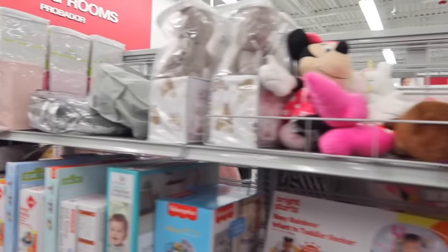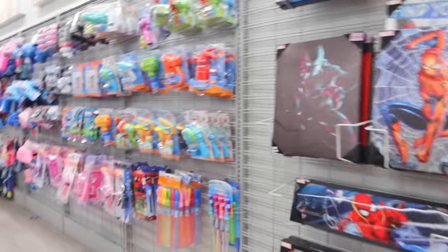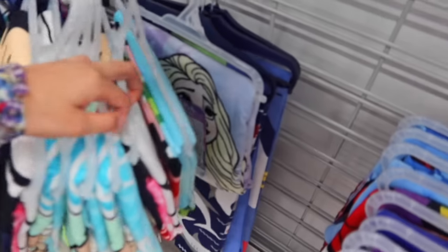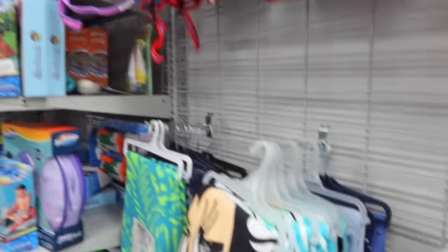Okay, guys, we are in the Disney section where they sell the pillows. Nothing. Let's keep searching, guys. Okay, guys, they finally put some summer towels out. Let's see if they have a stitch one. Coco Melon, Mickey Mouse, Among Us. They have Among Us, but not Stitch. Oh, no. Okay, well, they don't have a stitch towel.